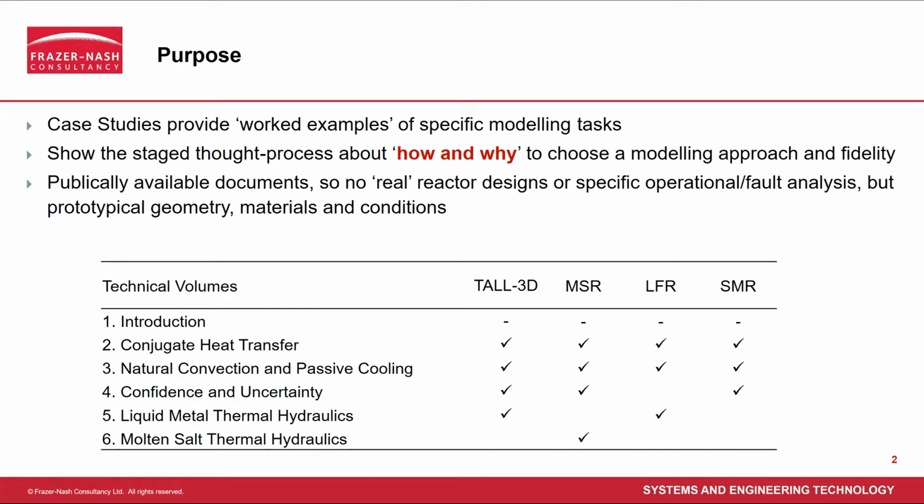We are publishing these documents freely, so they won't contain any real reactor information because we'd get in trouble. So we've been working with reactor developers to come up with prototypical and representative reactor designs and conditions and faults and that kind of thing. So they're as real as we can make them effectively. So that makes them applicable to industry.